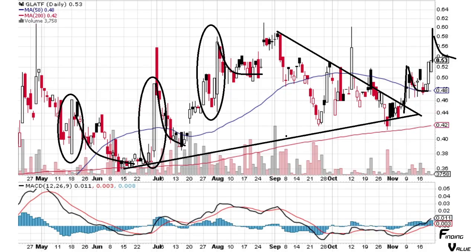Here's Global Atomic. 50 days across the blues across the red. It's on an uptrend. But see all these big up days that I've circled? And then the pullbacks. See that pattern that it exhibits? And then it kind of deflates down into this triangle pattern. It broke to the upside, and then you get the same big up move and then the pullback. Big up move and then the pullback. This is what I'm guessing it's going to do.